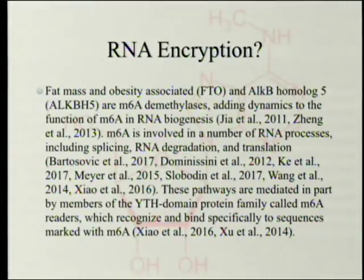Now there's a protein that comes along and takes it off sometimes, adding dynamics to the function of M6A in RNA biogenesis. M6A is involved in a number of RNA processes, including splicing, RNA degradation, and translation. So, you know, it makes a difference in whether you've got this one little methyl group on the adenine. These pathways are mediated in part by members of the YTH domain protein family called the M6A readers, which recognize and bind specifically to sequence marked with M6A.